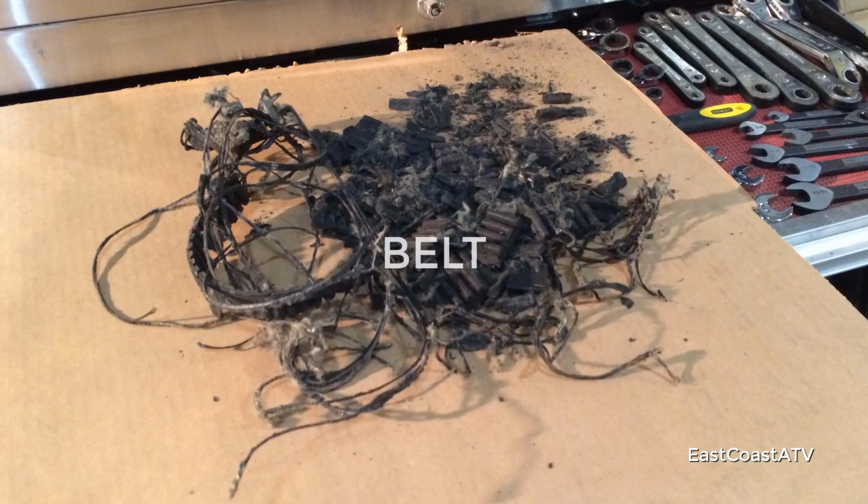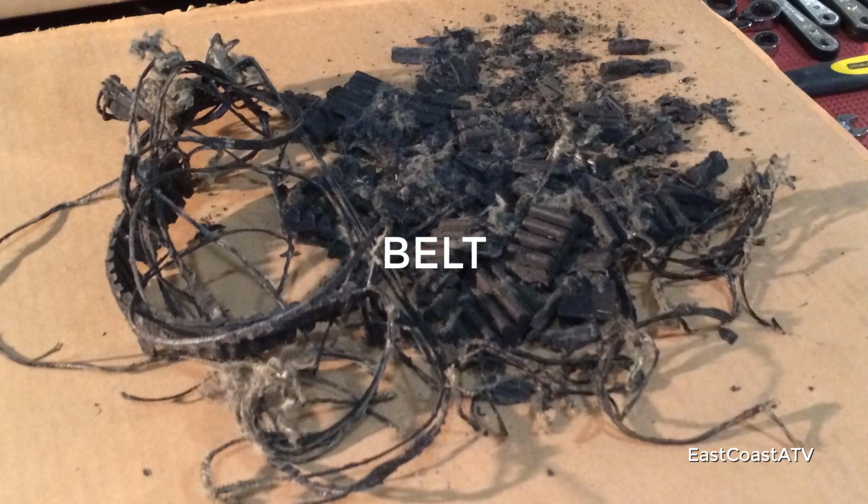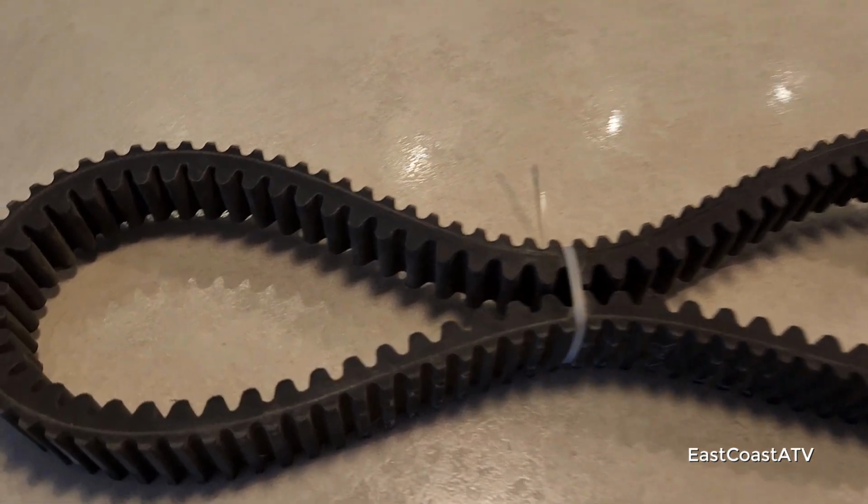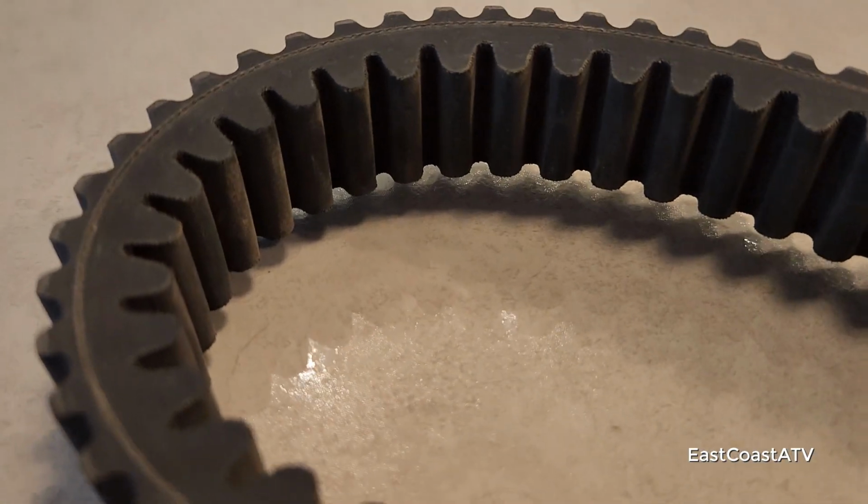I see a lot of people complaining online about blowing their belts on their machines, and I can honestly say that's never happened to me. My first belt change on this machine was at 5,000 kilometers or 3,000 miles, basically as a precaution when it was in for service. I keep it as a spare. It's actually in really good shape and barely shows any wear on it.